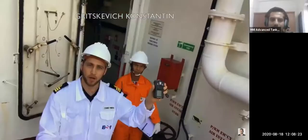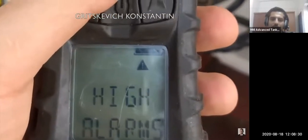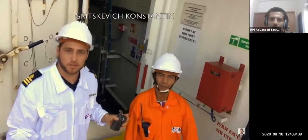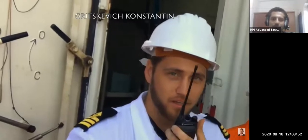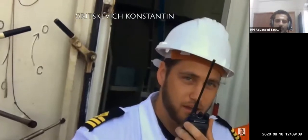So first we do the gas check with the personal gas meter, and check it is working properly, it's calibrated, and high level and low level alarms are there, zero calibration. Then the bosun is informed to stand by outside the space. They make the permit and entry and inform the bridge or master. The master asks whether all checks are done, gas check and everything, entry is done, so you can enter, and why you are entering.